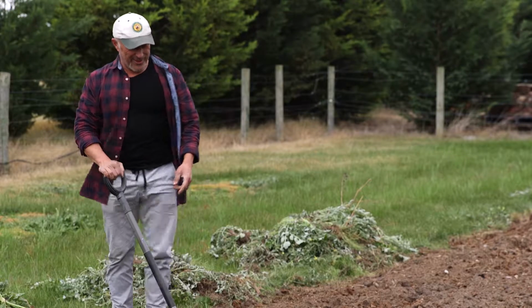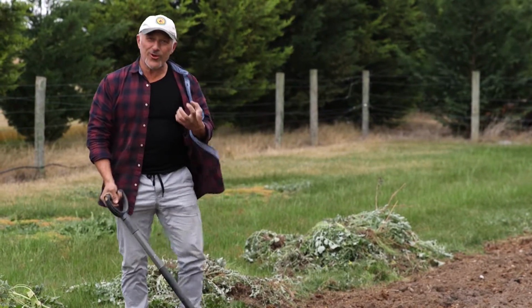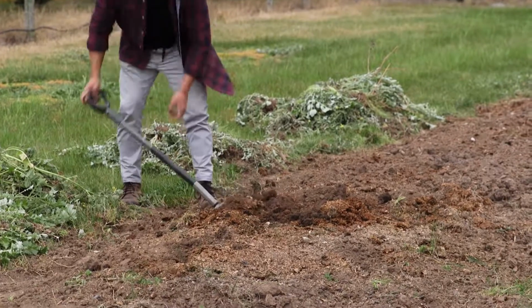Just where the mulch is, it's nice and moist. All the soil underneath there is rich, moist and alive. What a huge difference mulch makes when you add it into the garden.